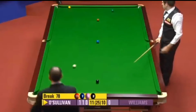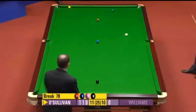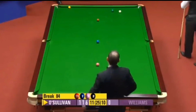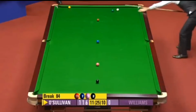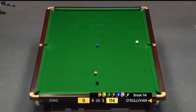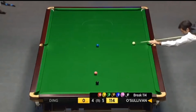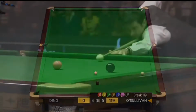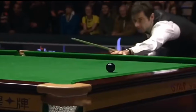Oh, look at this shot here. I mean, the topspin he created there. The white stopped, and then all of a sudden it picked up pace. He's going to be unlucky, is he? No, he's gone past the green. What a shot there. There's nothing to be ashamed of. He's put up a terrific fight back. 119. All the way around the angles to finish off.